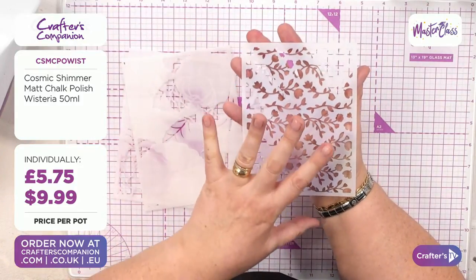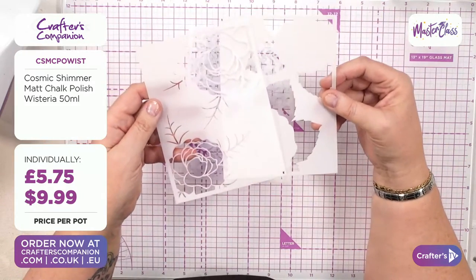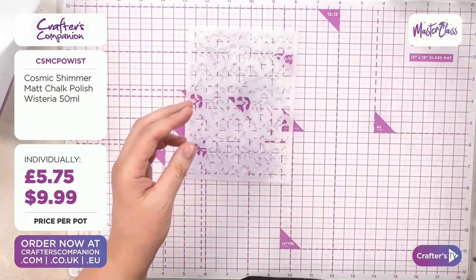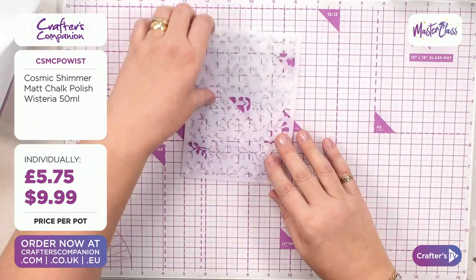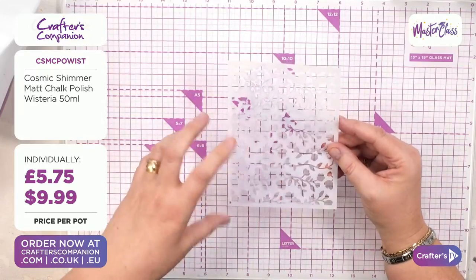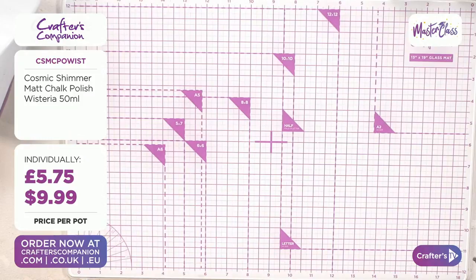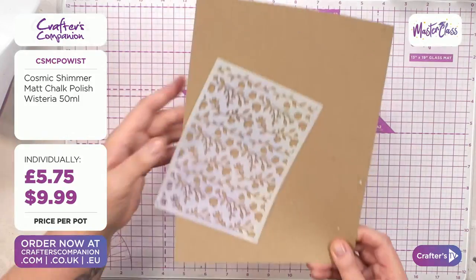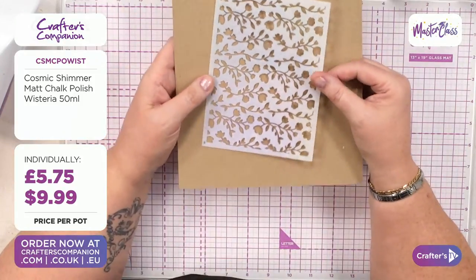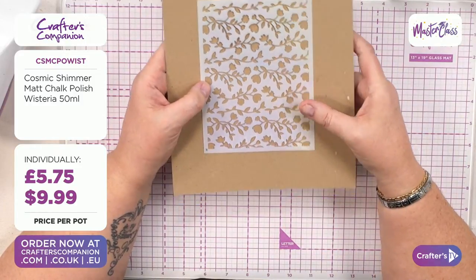These, again, are really versatile. The other two stencils are mainly about creating the design, but I'm going to pop those to one side this afternoon, and I actually want just the background one. Each one of these sets has a different background in it. Let me just find a bit of card so that you can have a better look. There we go, look. You can see this has just got a lovely little sprig of flowers, and I'm going to use that as part of my design.